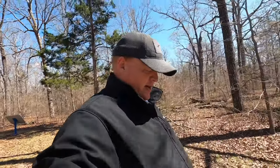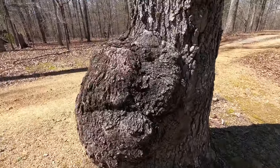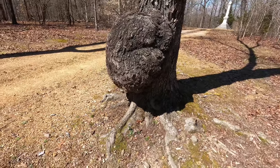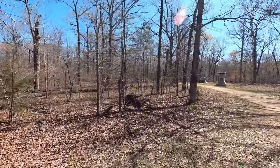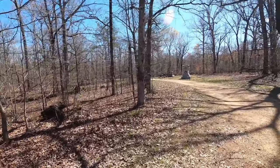Let's take a look at the Hornet's Nest. Before we get too far in here, look at this thing right here. Oh my gosh, that thing is huge. Okay, so with that being said, where you're looking now is a thicket that we now know as the Hornet's Nest.